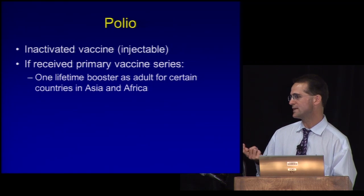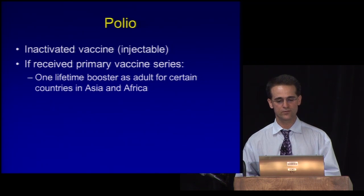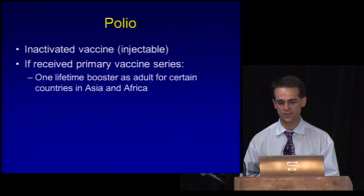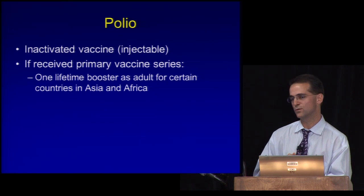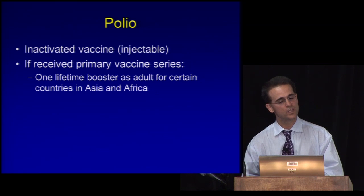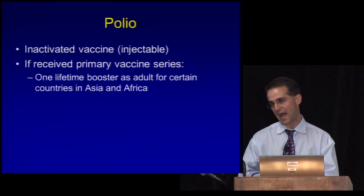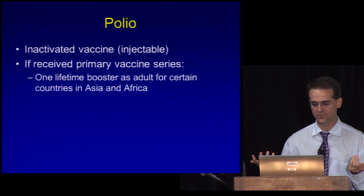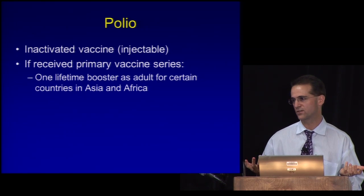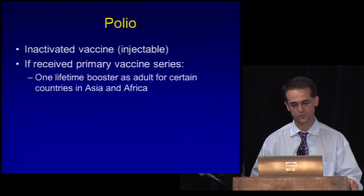So this is a one-time, lifetime booster. If a patient has ever had a polio shot as an adult, they don't need another one. Once they've had that one, they're done. And it's the injectable, inactivated form of polio. We do not give the oral form, which is live, anymore because the risks of the live vaccine, where very rarely the vaccine strain can disseminate, are considered too high. So we just give the inactivated injectable form now.